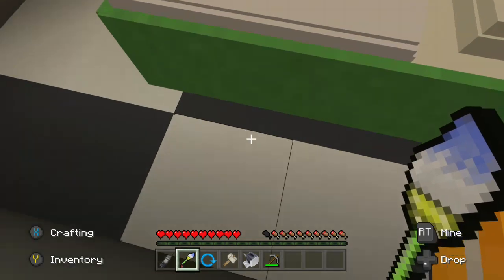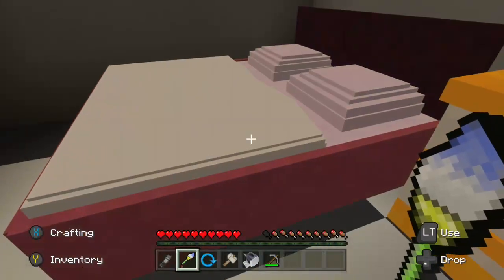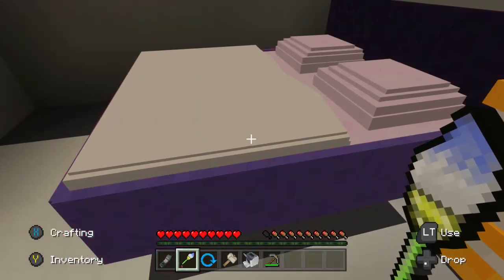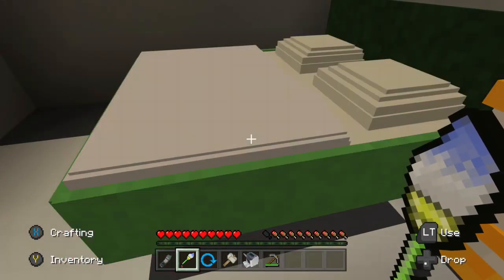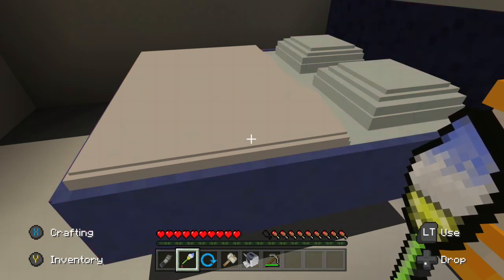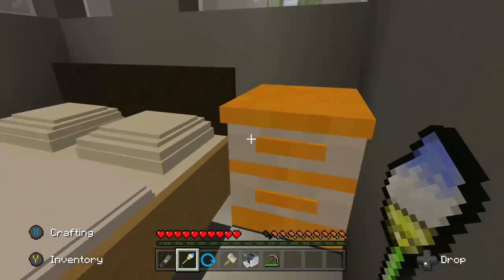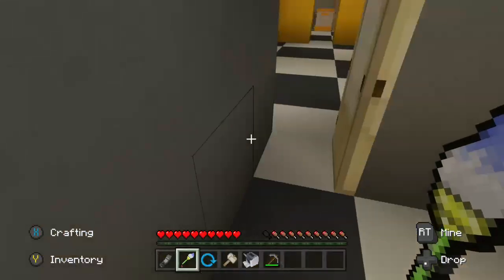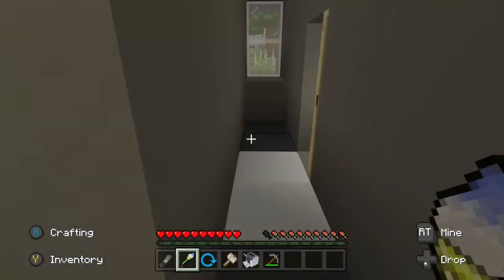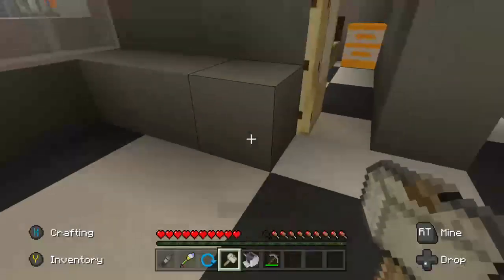Let's see here. I'm trying to cheat. Returns. Oh, I gotta click on it. All right. There we go. Oh, so it goes green, red, orange, pink, purple, blue, then black. I'm gonna stick with the orange color. Not actually bad. Not bad. I like this.